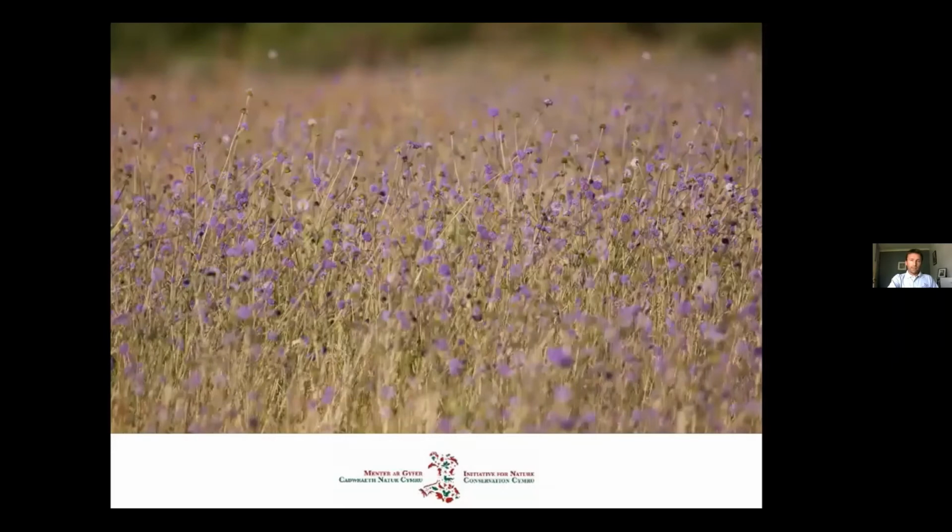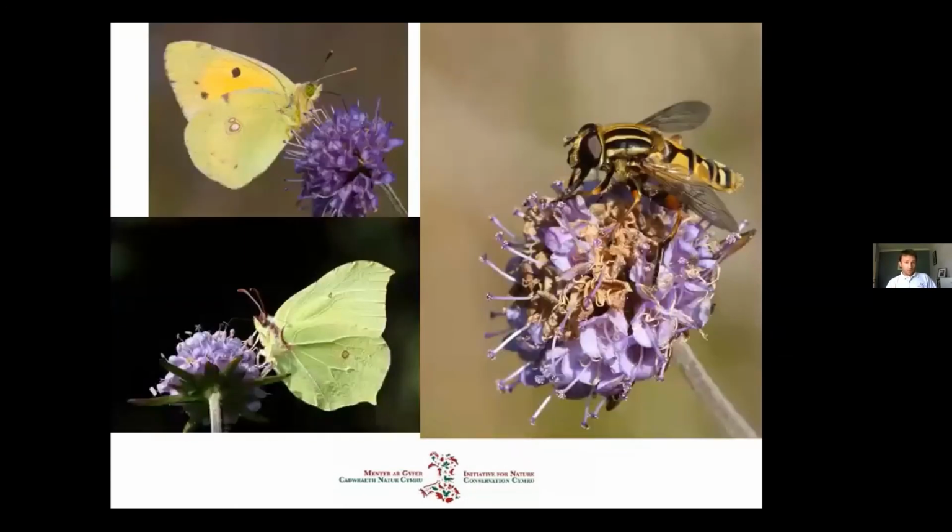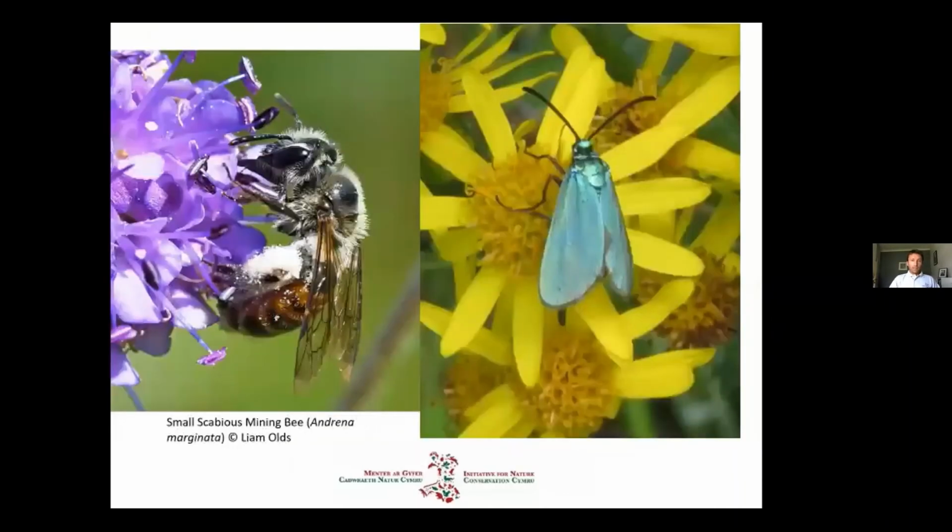reptiles, all sorts. So not only do you want lots of devil's-bit scabious like this, which is a good late summer nectar source, really important late summer nectar source for a range of butterflies, bees, hoverflies, all sorts, including the rare scabious mining bee, which Liam kindly sent me a photo of. And also the habitat supports other rare species, like forester moths is one that's sort of characteristic of it, as are, I think, now bordered bee hawk moths, which are another devil's-bit scabious feeder.